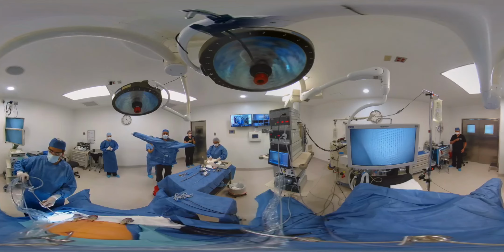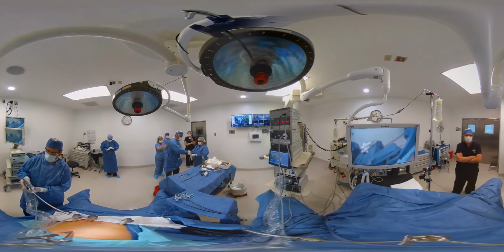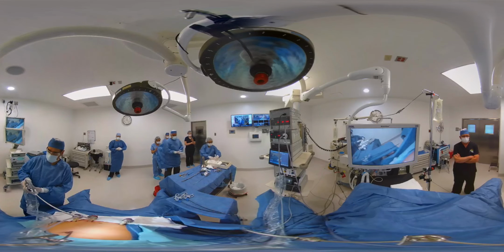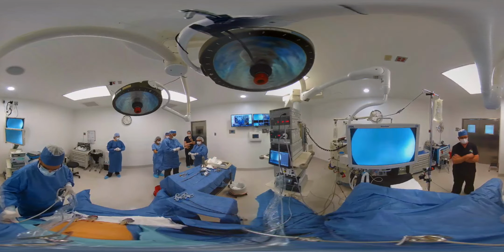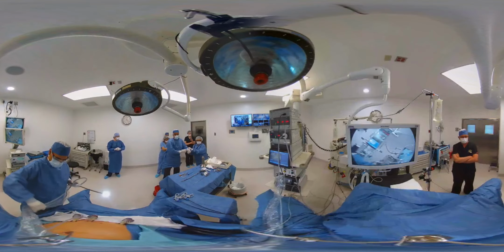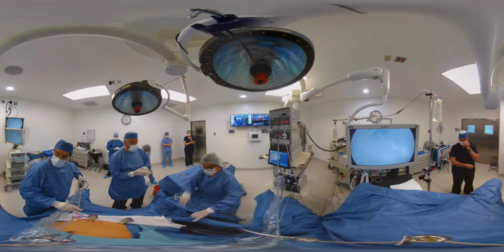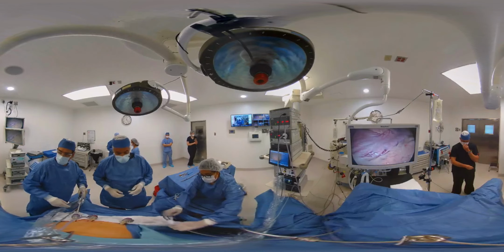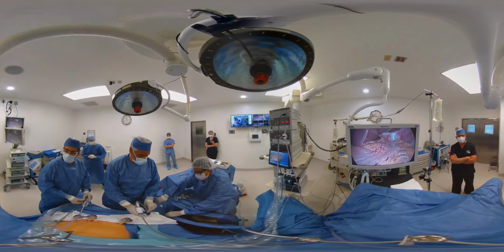So, ladies and gentlemen, this is a bariatric surgery from Obesity Control Center in Baja, Mexico. This is the first live VR 360 transmission now that YouTube has facilitated the platform in order for us to live stream in virtual reality.